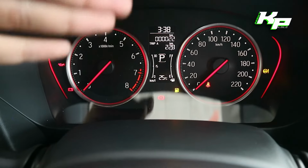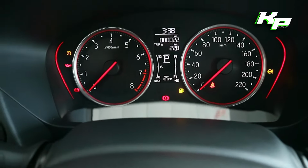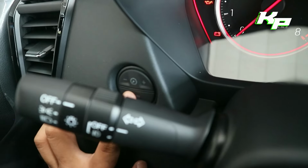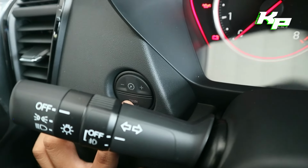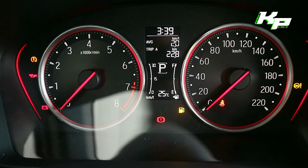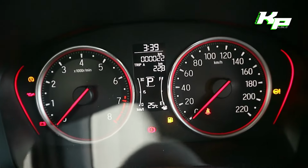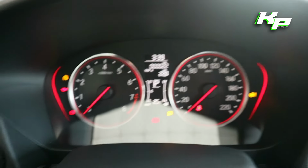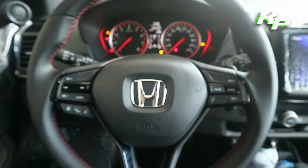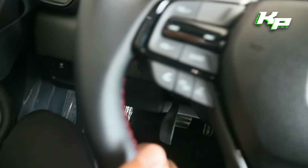And to go to your multi-information display to check your trip computer, as I showed you earlier on, hit this trip and clock button to go to your multi-information display. There you go. And it also doubles up to set your clock. The steering wheel in this car gets a manual tilt and telescopic adjusting using this lever right here.